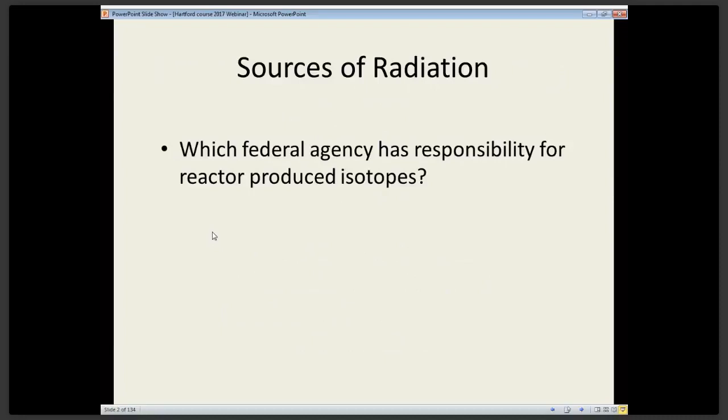So remember, reactor-produced isotopes are stable elements that are put into a nuclear reactor and made radioactive. And these are not the webinar questions that you will be asked to answer. Those are separate questions. These are just questions in the context of the talk, to get you thinking about all of the different items of radiation safety, protection, and radiation physics that you need for passing the registry exam. And the answer to this question is the Nuclear Regulatory Commission, the NRC, which regulates anything that is produced in a nuclear reactor.